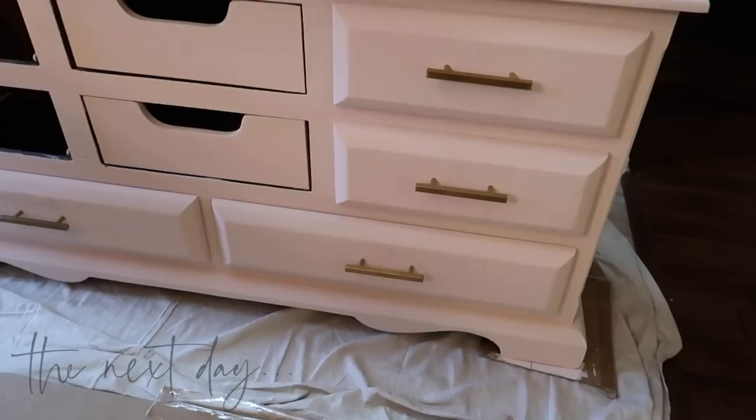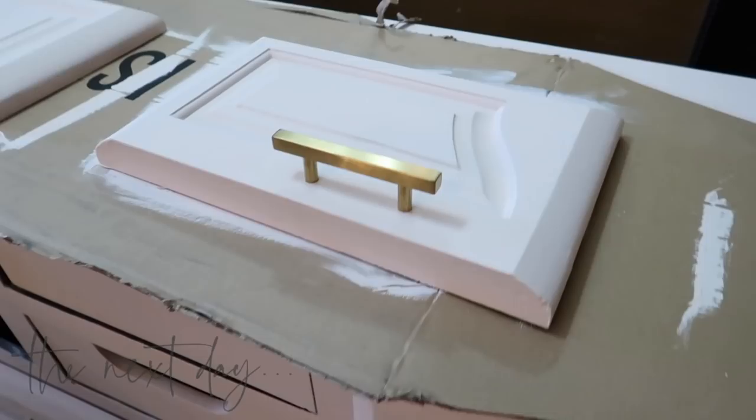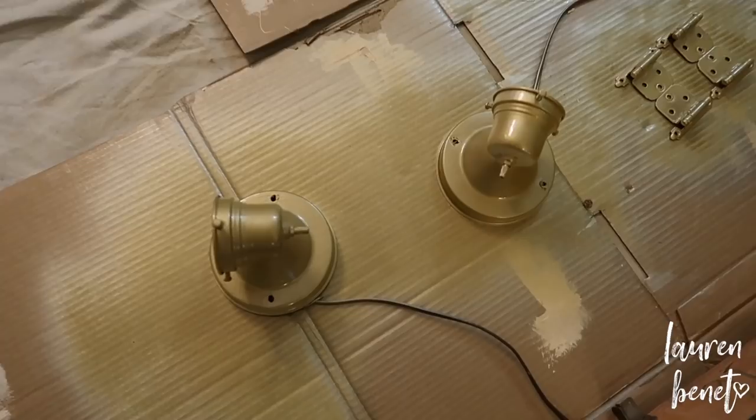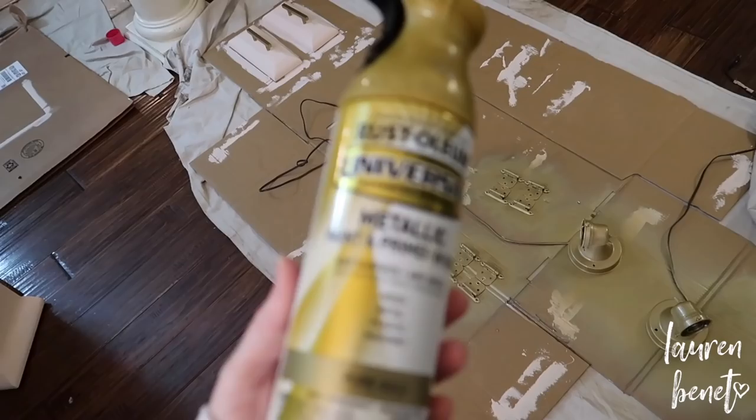Just got the hardware on. It looks so good. Haven't got it completely put together yet, but these look so good. I got these on Amazon. Then we just spray painted these for the light fixtures and the hinges for the other drawers. This is what he got at Walmart.